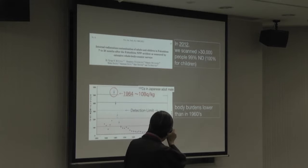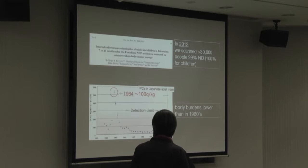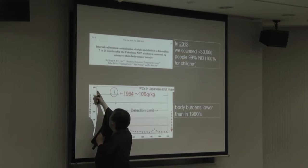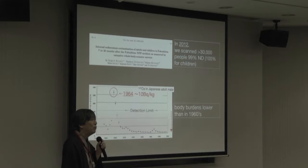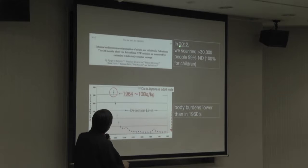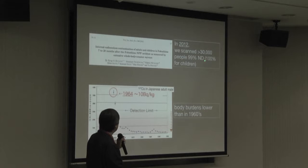And this, in fact, was much, much lower than what it was in 1964 in Japan. In 1964, typically people had about nearly 600 becquerel of cesium in the body as a result of the global fallout. That's the atmospheric atomic bomb and hydrogen bomb tests done by superpowers. And the device that we used in 2012, the detection limit was around here. We could say for sure if people had cesium if that level was above this level. But if it was below, then we reported that this is ND. So this was the limit.